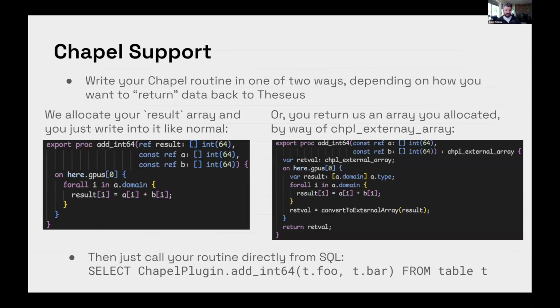So what does it look like? Well, basically you need to make one decision, of which there are two options. How do you want to return data back to us? There's this particular pattern being depicted here. The one on the left is where we pre-allocate the results for you, and then you just write to them. So obviously the array sizes would be equivalent for all of your parameters here, and we can infer from the sizes of A and B the necessary sizing and types that we need to make the resulting array.